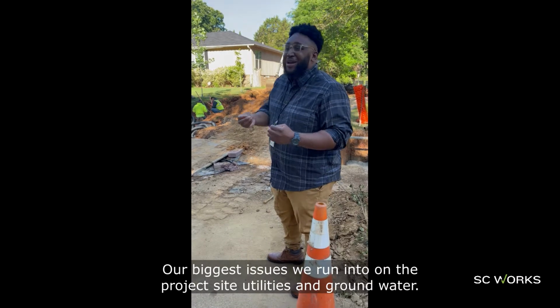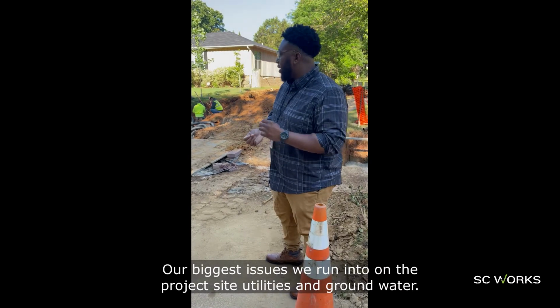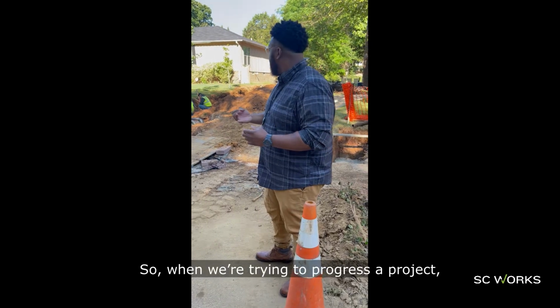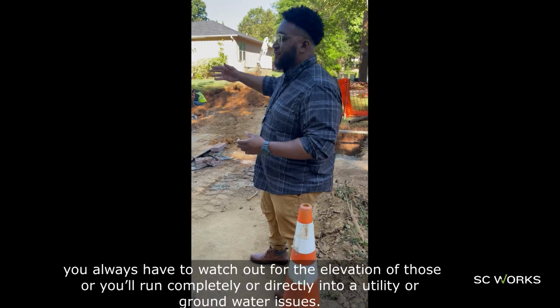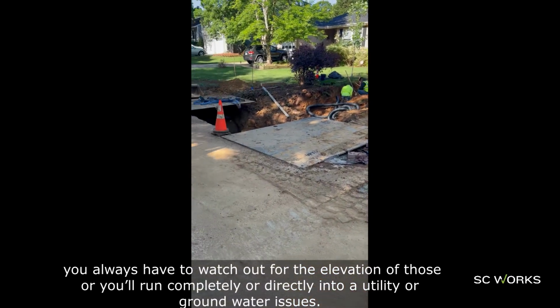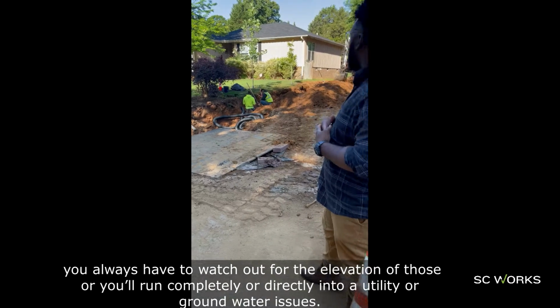The biggest issue that we run into on the project site are utilities and groundwater. So when we're trying to progress the project, you always have to look out for the elevations of those, or you'll run completely or directly into a utility or groundwater issue.